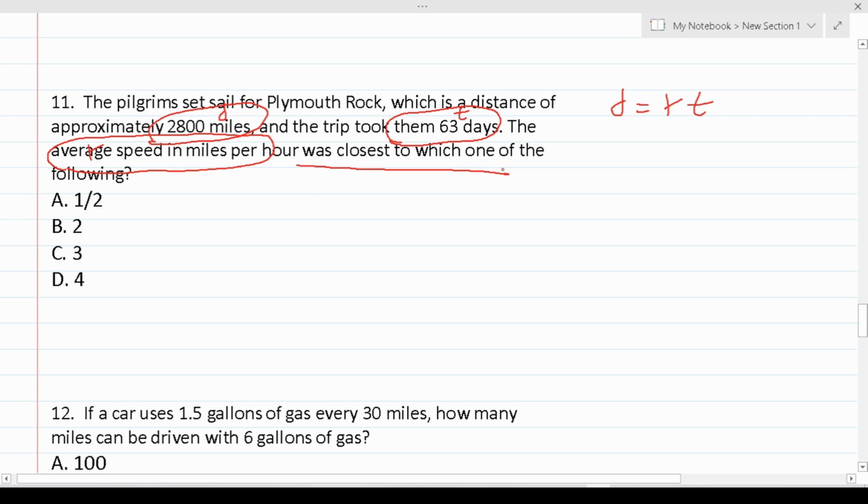So before we plug anything into the distance formula, we have to realize that we have a little bit of a conflict here. We're asked to solve for average speed in terms of miles per hour, but we're given time in terms of days. So we're either going to have to convert speed to be in terms of days, or we're going to have to convert days to be in terms of hours. Well, as it turns out, it's pretty easy to convert days to hours. Again, there are 24 hours in a day.